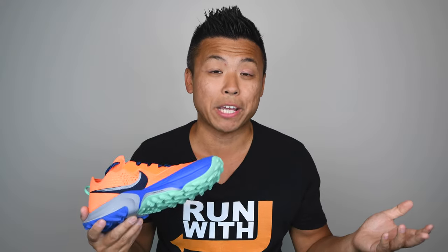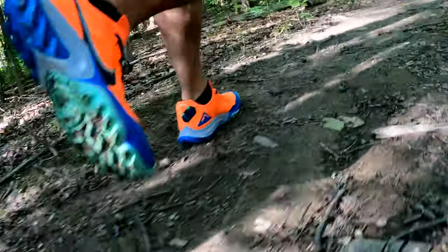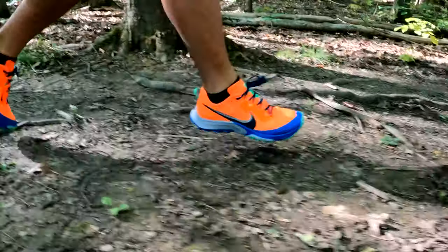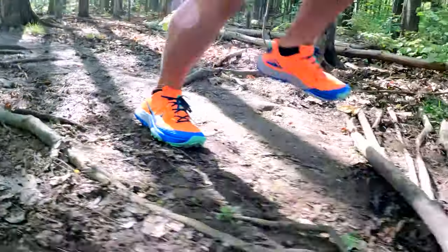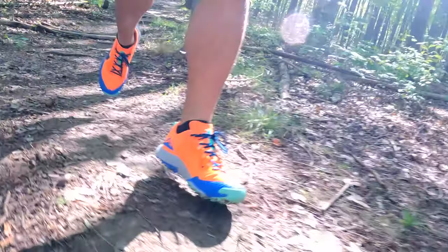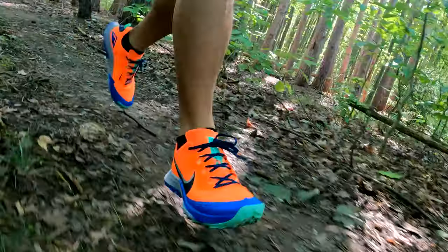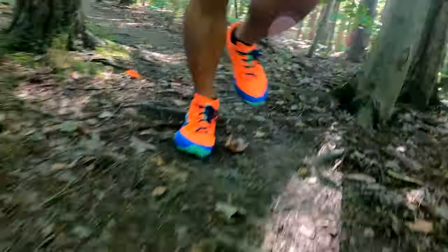This shoe almost feels like a regular road shoe. Usually when I put on trail shoes, I feel the lugs on the bottom, and it gives you that elevation where it feels like you're stepping on soccer cleats. But in this shoe, when I put it on, it feels like just a regular running shoe, and I can actually run on the road with these and it really won't make a difference. So this is definitely a nice feature to have about the shoe.